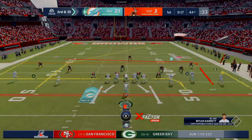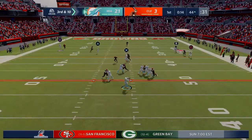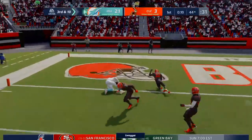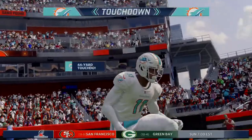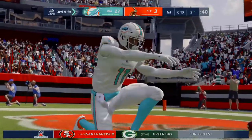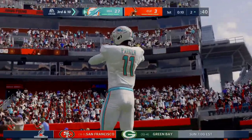Now they face a 3rd and 10 after back-to-back incompletions. 10 yards. He's going to let one go deep for Parker. That's going to be caught. And he'll take this into the end zone for a Dolphins touchdown. Devante Parker, 44 yards. And the Dolphins add on to their lead.